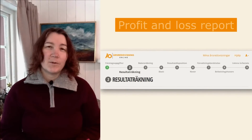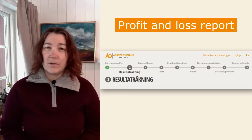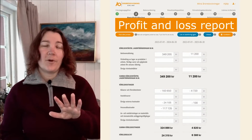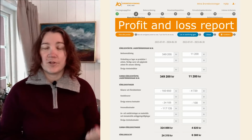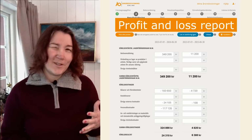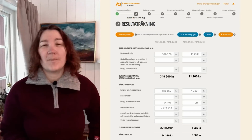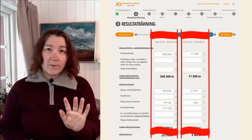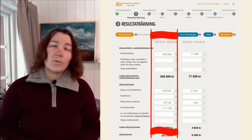And then we come to the next part, and that would be the profit and loss report, or the performance report. It's called resultaträkning. And again, all the information will be pre-filled from your bookkeeping. What I've done here is that I've used the numbers from our example company that we have been following along in my other series, from the brochure from the tax agency. That example company is a sole trader, so we can't really use those numbers, but she could be running her company as a limited company, so well, I use them. She has been running her company for 2 years in that example in that brochure, so that is the reason we have 2 different columns here. One is the comparison to the previous year, and the closest one will be this year.